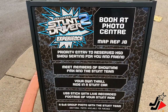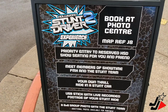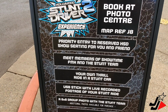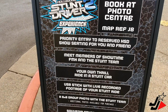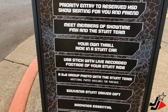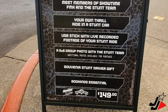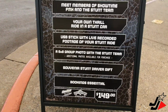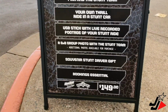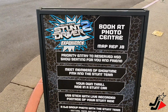Hey guys, so this is what you get at the Hollywood Stunt Driver experience. You get priority entry into the reserved seating area, so you can actually watch the show in a VIP seating area. You get to meet the members of the Showtime FMX stunt team. You actually get to ride in the stunt car. This is after the show. You get a USB stick as well, which has you being filmed enjoying the experience. And you also get a photo as well and a gift. $149 is the experience. So we're gonna book that now and check it out.